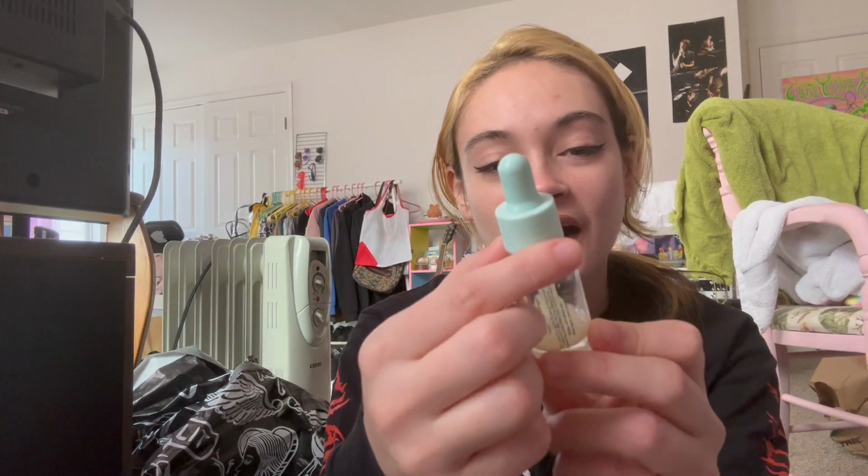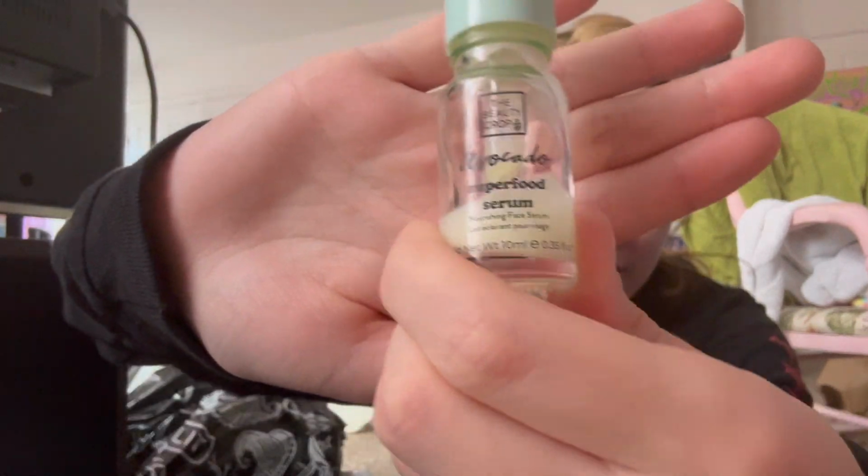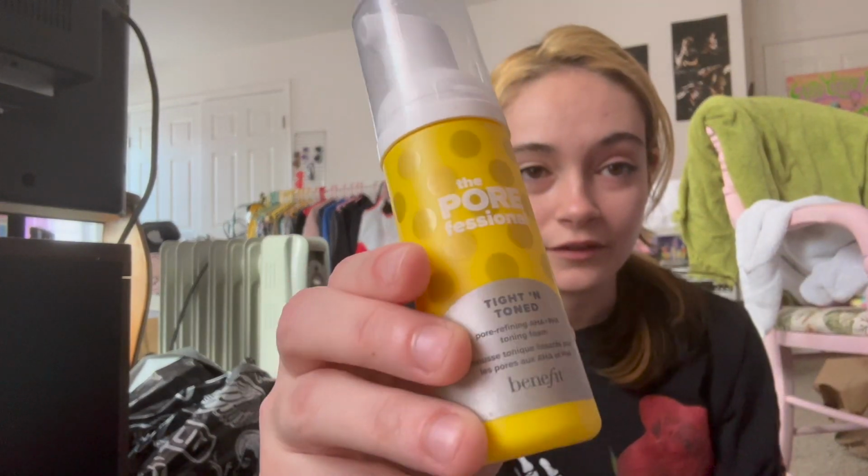I have this avocado superfood serum by the Beauty Crop. It is this tiny little serum, and I really liked it. It looks super cute, but whatever you call this thing, like the serum dropper, is broken, so I can't even get to the bottom of it, so I'm just gonna have to check that. I also have this face toner that I got from Ipsy called the Pore Professional, and it is truly one of my favorites, so I'm gonna be keeping this.